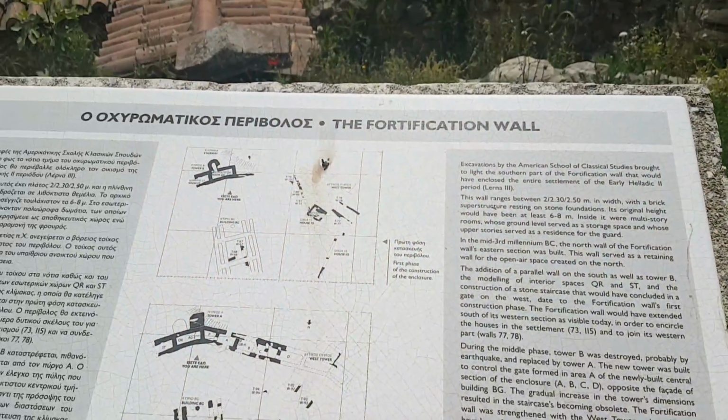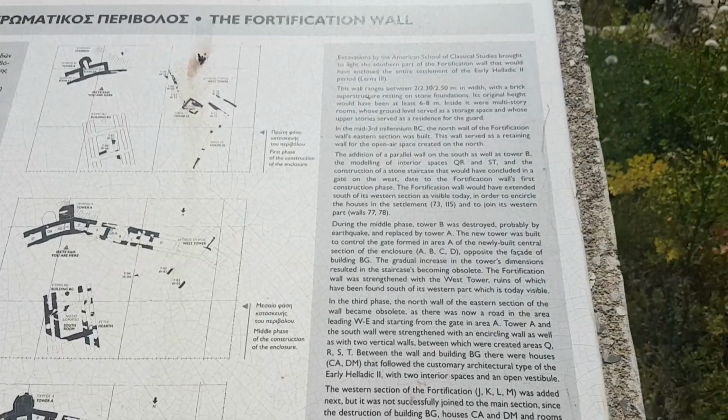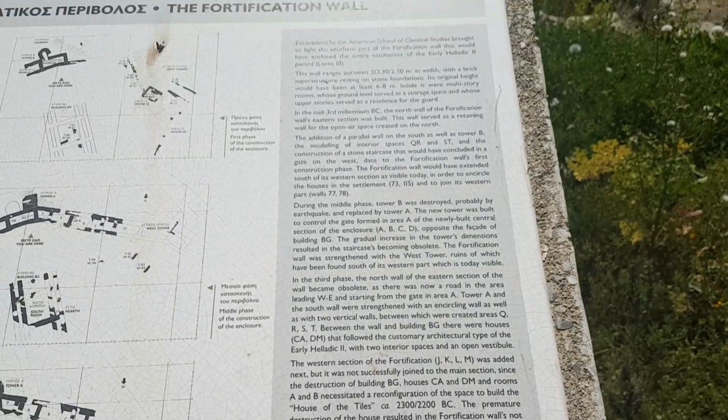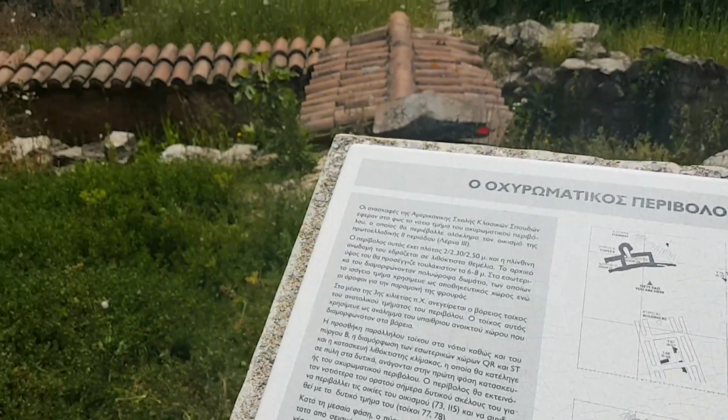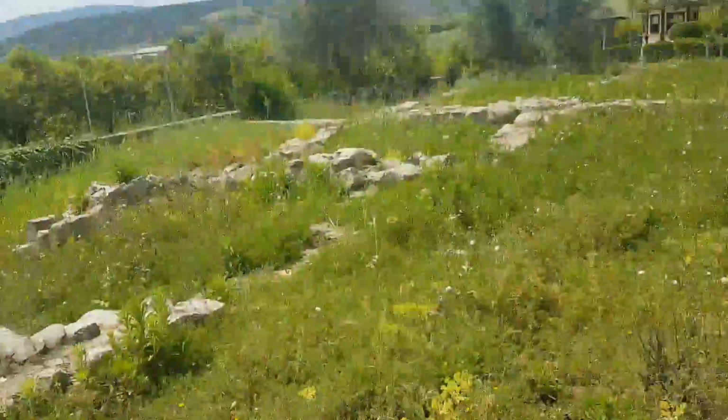And just as I said that it didn't look like a fortified site, this little panel talks about fortification walls. So perhaps it was a small settlement. Okay, I think that's a tour of the site over. There's not really that much to see here.